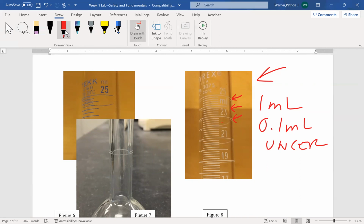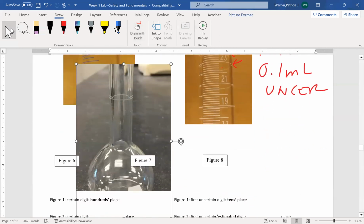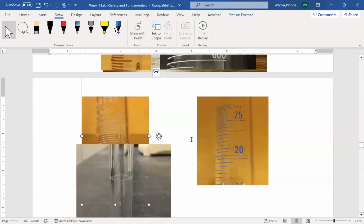Same thing over here on this one, and I need to move this object. I can move it. I guess I'm going to have to move this one, maybe. And I did move it.